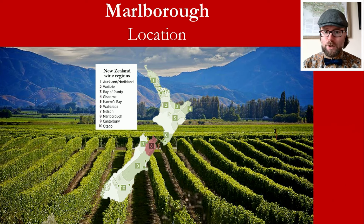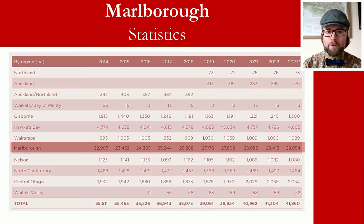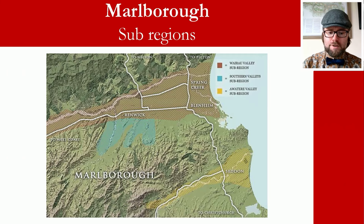Let's rock and roll then, talking about Marlborough. Once again, the location is in the north tip of the South Island, number 8 on your map there, incorporating the Marlborough Sounds down towards Blenheim, Seddon, and Renwick, really on 2 major valleys, which we discussed last time around. By far the largest of the wine regions, nearly 30,000 hectares of vines. This was 2023.